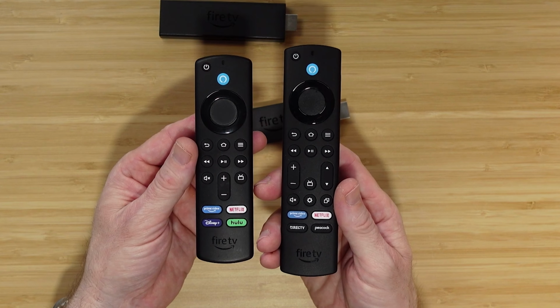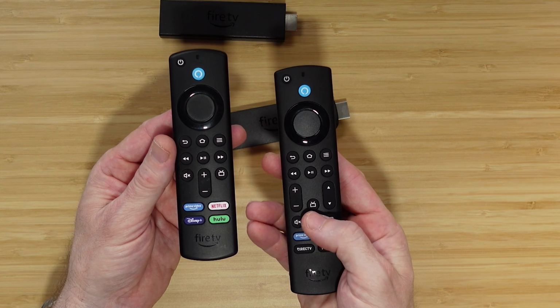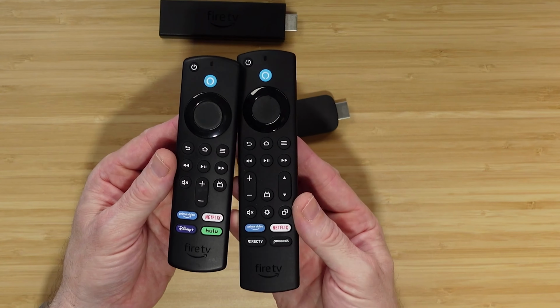Another change is the updated remote. Not a lot of difference from the previous remote. There are some new buttons. You have an up and down button on there. You have a settings button, and then you have a previous app button that jumps back to previous apps.